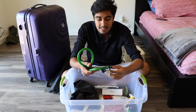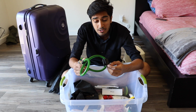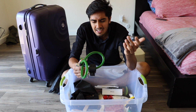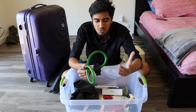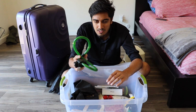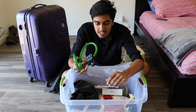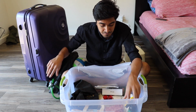This is a bicycle lock, which I do not use. If you are thinking of using a bicycle in the US, I suggest you don't bring a lock from India, just buy it here because there are special locks here which are super strong and not super expensive. This one was very weak, considered very weak for the US standard of locks. So I had to buy a new one and I ended up not using this one much.